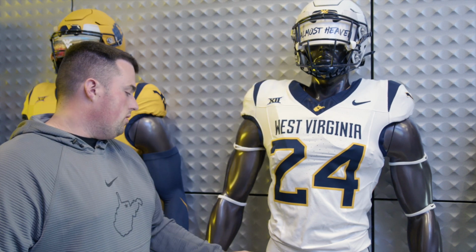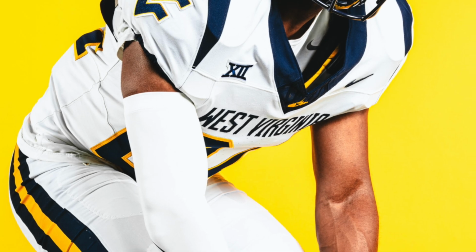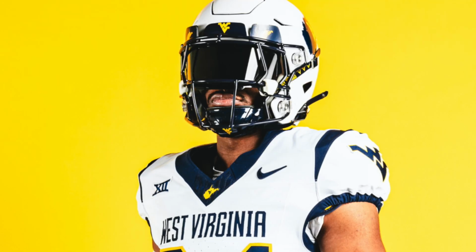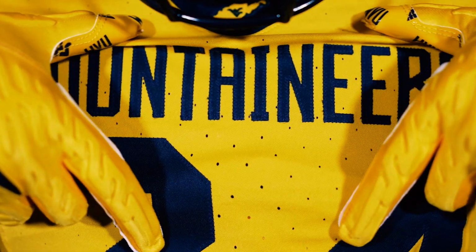And then we jumped to the pants with the stripes on it, and these are prominent back in the day for when we beat Virginia Tech and Pitt both on the road back-to-back weeks. And then as you see on this jersey, our away threads all say West Virginia, and then our home blue and gold say Mountaineers on the front.